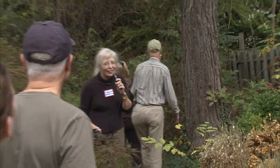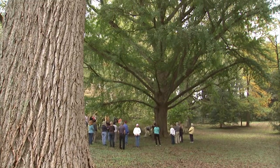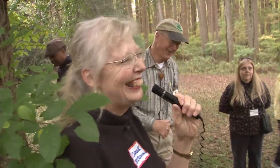This is a northern tree. The large tree, Larix laricina. This tree has been around probably for 150 million years. It's one of the oldest trees. Not this one.